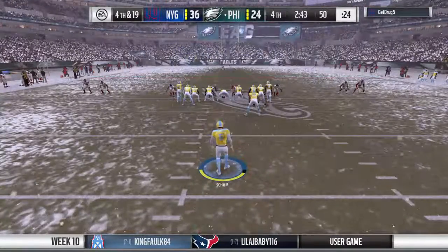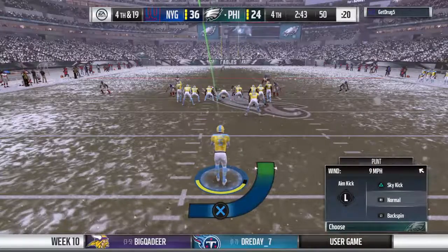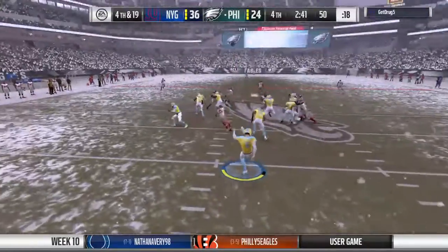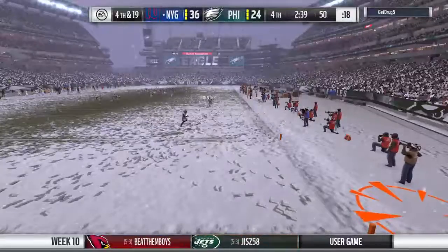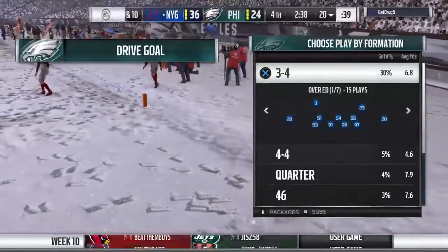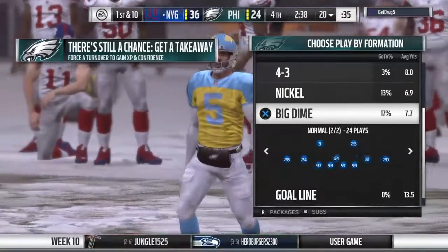Here's Jacob Shum now. He'll boot it away from about his 35. He gets us away. It's a good one. Drawing toward the sidelines. And a bit of a mistake there. This is well into the end zone for a touchback. The Giants offense now, they get ready to head back on the field.